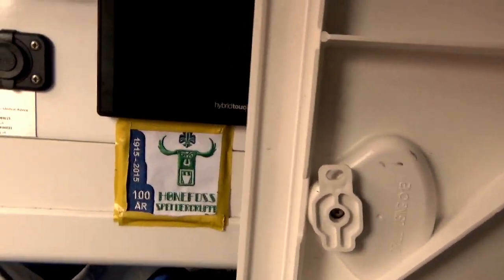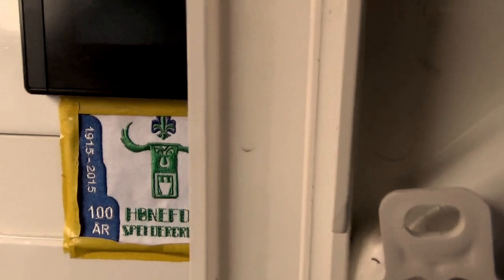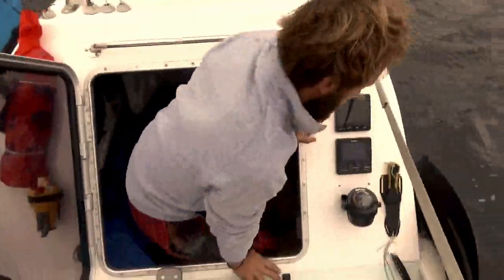But we do have down there some other storage compartments for other things that we might need, medical stuff and so on. This is our chute. In there we've got just other stuff, manuals and whatever. Oh yeah, this was a Scouts badge that was given to us in Honnefoss in Norway by the Mohold family, which we're proudly displaying here. So coming back out, I'll show you on here.